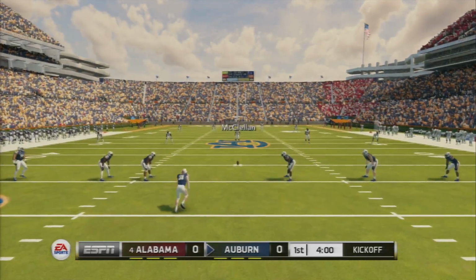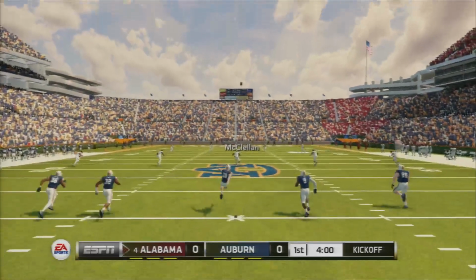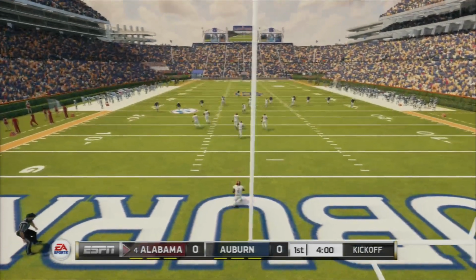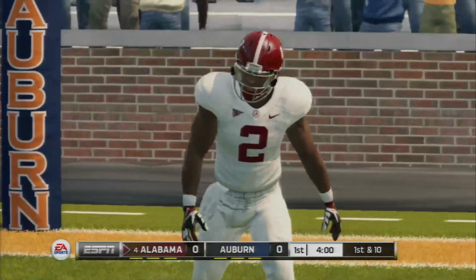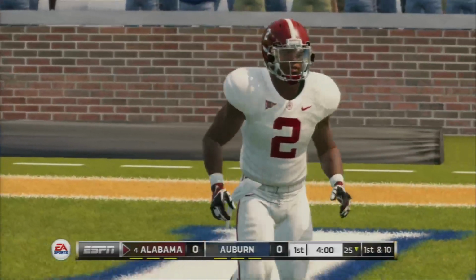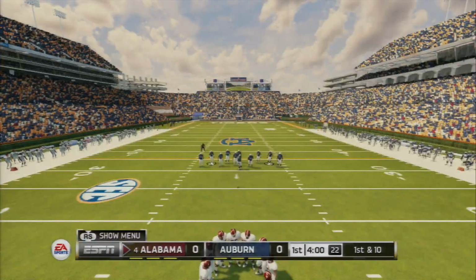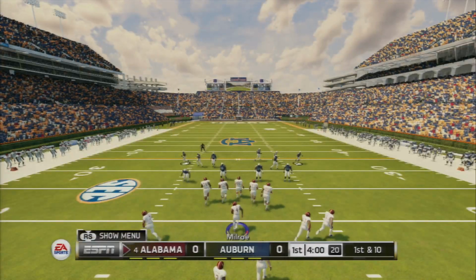Both teams are on the field, and we're just about ready to open things up. Sends it sailing downfield. This one's going to be down in the end zone for a touchback. The quarterback leads the team out on the field for the first drive.